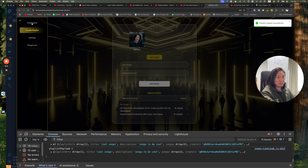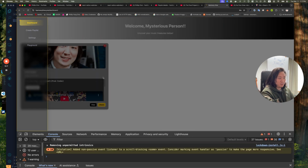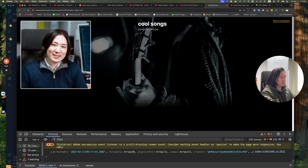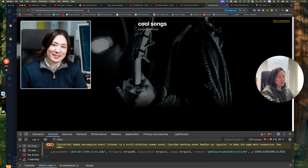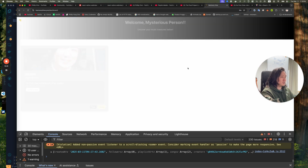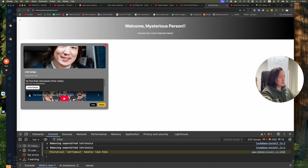Then I'll go back to the dashboard. I'll have my playlist right here, and I'll view it, and I can see my playlist right here. It's pretty cool, and I can share this with anybody. Go back to the dashboard, and that's a complete little project that you can create on your own and learn how to deploy on a domain with an HTTPS certificate and everything.